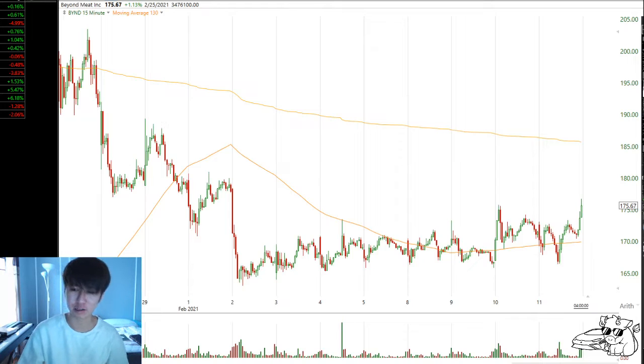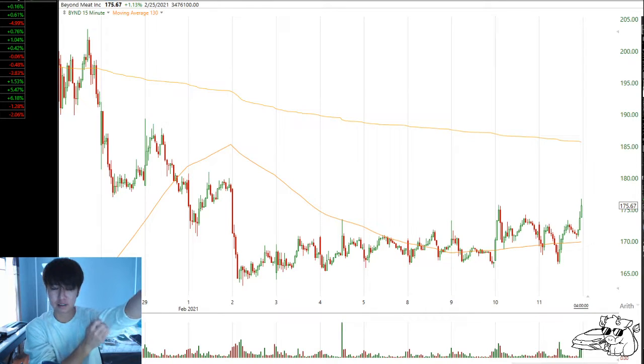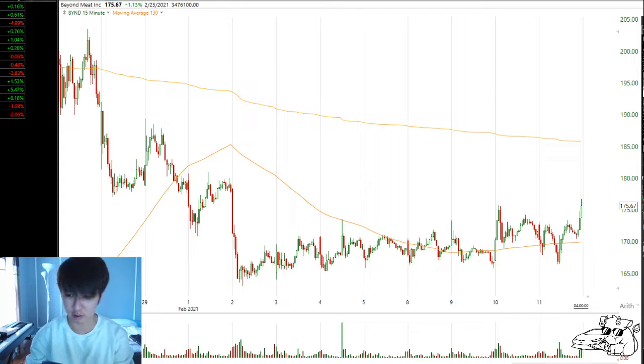Today's chart we're going to be looking at is BYND, Beyond Meat, right? If you're in my Discord, you actually would have already been in this position right now. But I think it presents another chance for new swing traders to get involved in this stock. So let's take a look at the chart, okay?